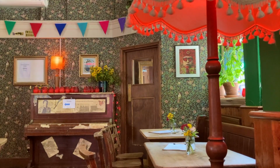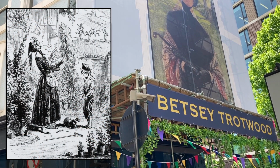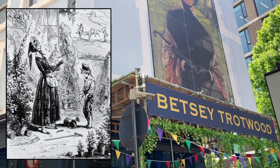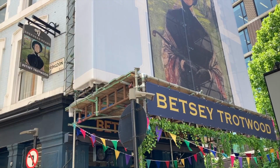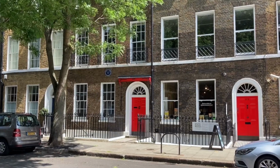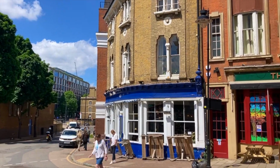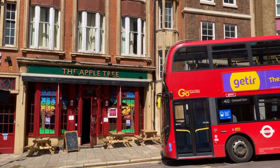The pub's current name is a reference to the character Betsey Trotwood, who appears in Charles Dickens' 1849 novel David Copperfield as the title character's great aunt. Dickens has a good many links in this area. The most famous London home in which he lived, for example, 48 Doughty Street, is a 10-minute walk away, and the area directly around the pub features heavily in Oliver Twist.